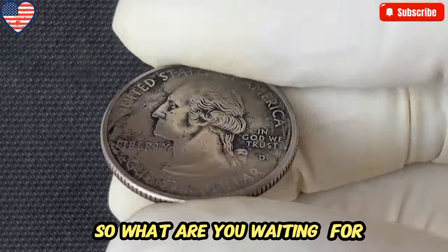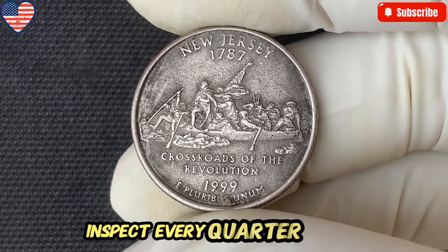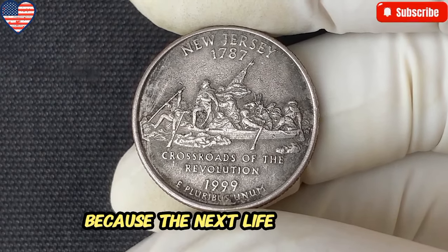So, what are you waiting for? Go check your coin jars, look through your drawers, inspect every quarter you find, because the next life-changing discovery could be just inches away.